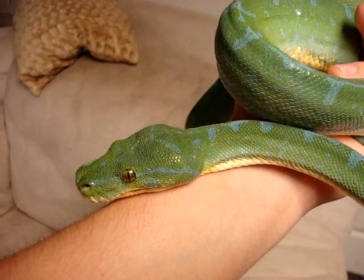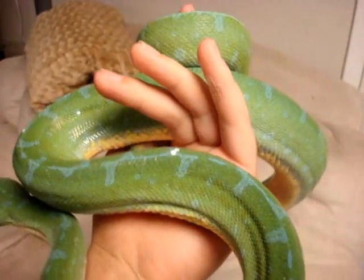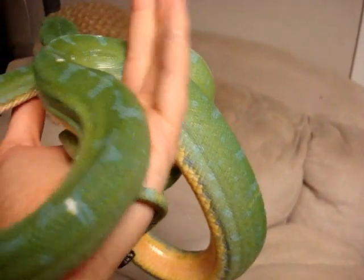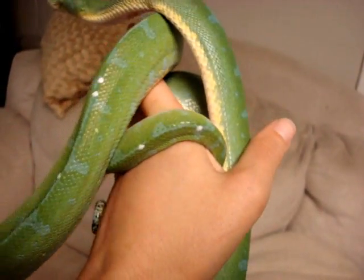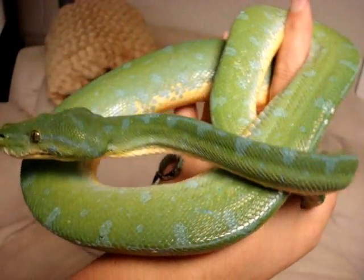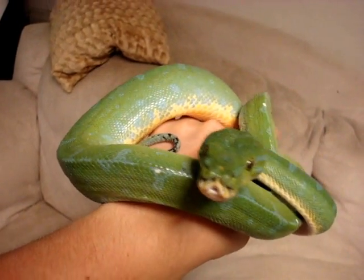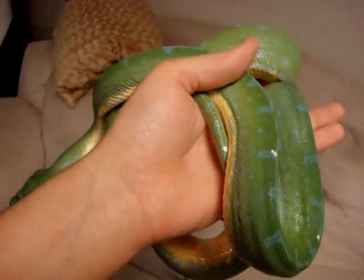Okay, this is Merlin. He just got done shedding, so I thought I would add this little clip in here so you can see his beautiful colors. Look at all that blue. He is certainly a very handsome snake.